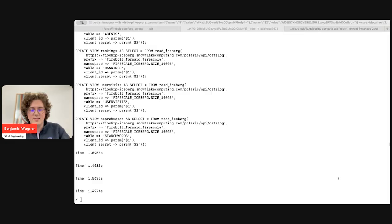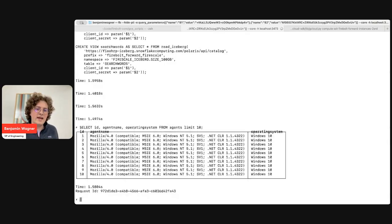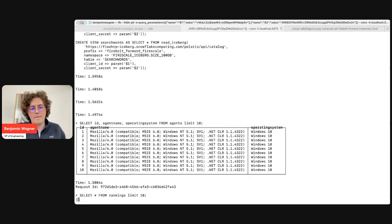At this point, we can start querying the underlying views. So when I, for example, select the ID, agent name, and operating system from the agents table, we'll again, in the background, call that read Iceberg TVF, and we get back 10 Mozilla agents running on Windows 10. In the same way, I could also query the rankings table, for example.